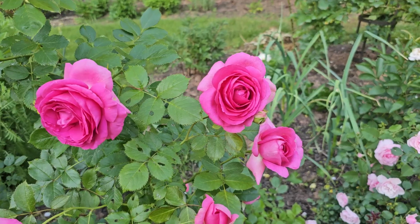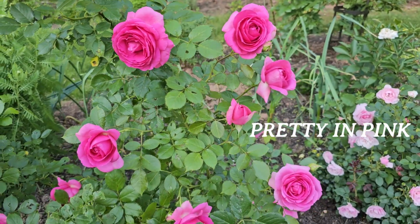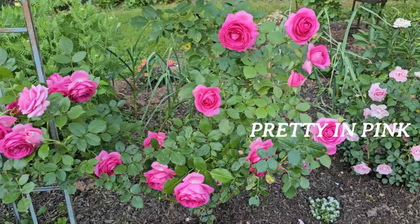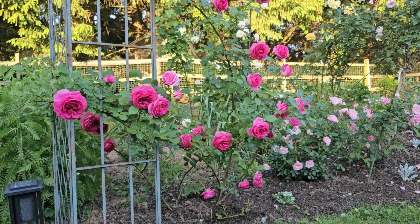Let's start off with a climbing rose called Pretty in Pink. I planted two of this type of rose last spring, so it's been a full year in this garden. One on each side of the arch, and hopefully they will make it all the way to the top by next year.